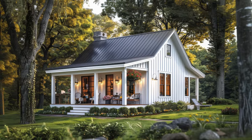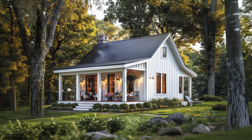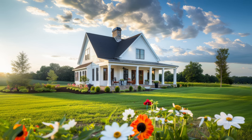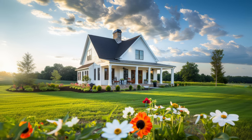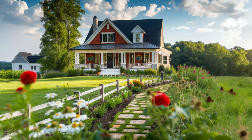While the exact location of this particular home is unknown, you can seek out similar rural, countryside settings by exploring real estate listings in areas known for their pastoral charm, such as the Napa Valley, the Pacific Northwest, or the rolling hills of New England.